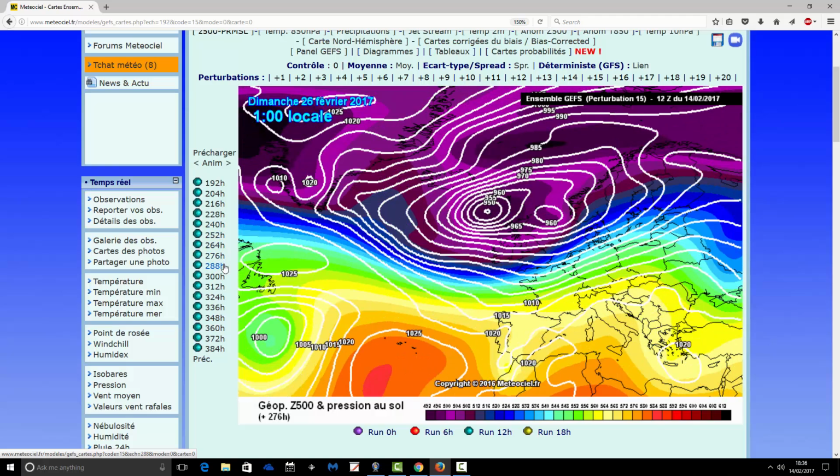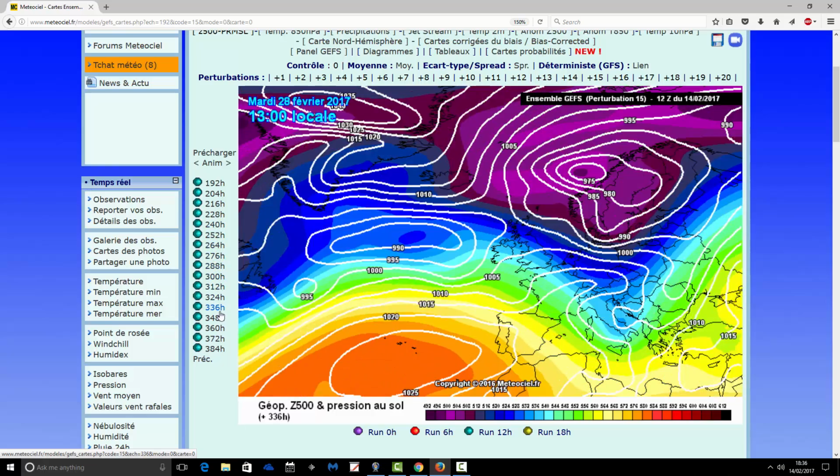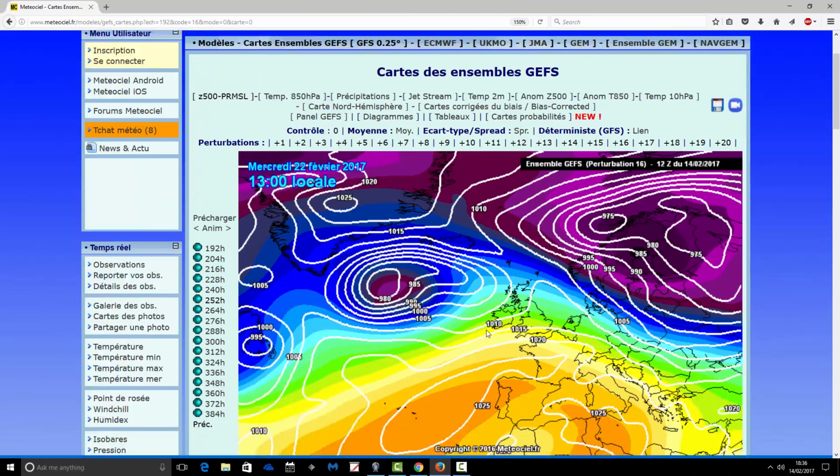Number 15 shows severe gales battering the country by around 24th, 25th of February, and it stays very unsettled and eventually gets colder as we go through to the start of March. This low pressure is pulling down cold northerly, northwesterly winds. They'll probably be bringing snow showers to the north.